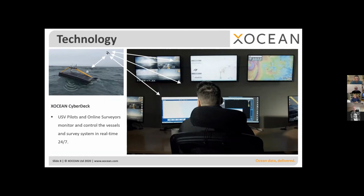In the good old days, this was our remote control operations centre in Carlingford in Ireland. Currently, the pilots and the surveyors are literally operating the boats from their homes.